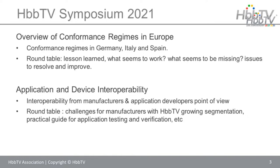So there are various implementations of conformance regimes in Europe, depending on market characteristics. And in the conformance regime sessions at the symposium this year, we will bring you a collection of international best practices from countries with extremely different approaches, from national mandatory certifications to no certification at all.